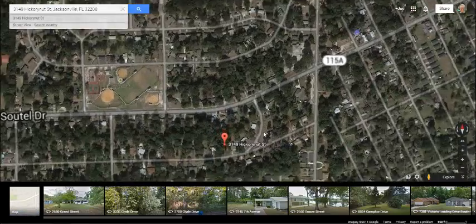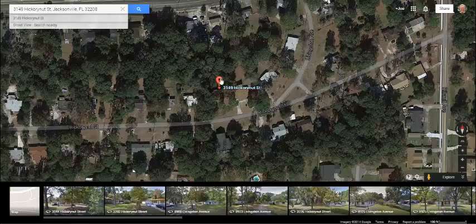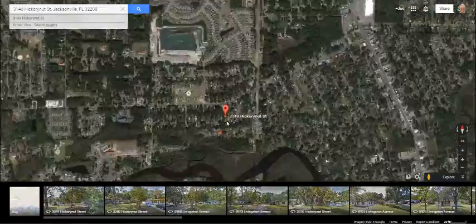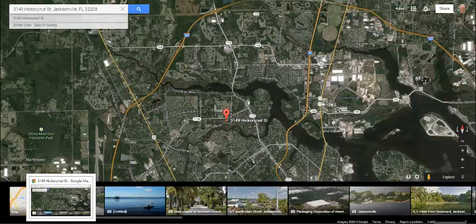So let's take a little closer look as we come in here. Sits right back in here. Okay, that gives you the location. I'll zoom back out again so you can get a little look at it right where it is. Now let's take a look at the house itself.